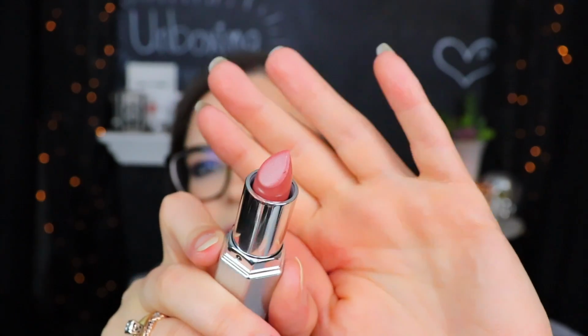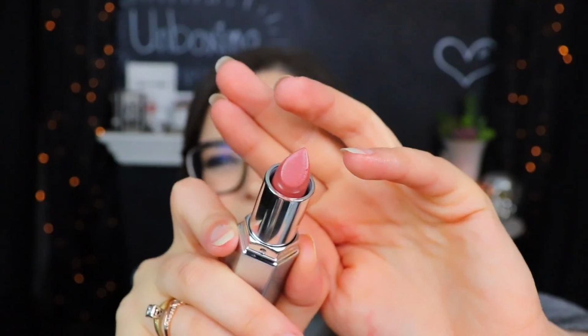Alright, so there was just a tiny little hunk of something in the Perfectionist lipstick. Not 100% sure what that was, but I got it out. It didn't leave too big of a hole or anything. Just right there on the edge, there's some hunk of something, but nothing too bad.